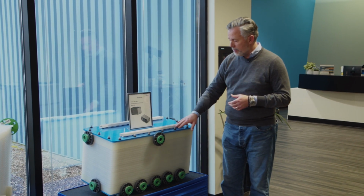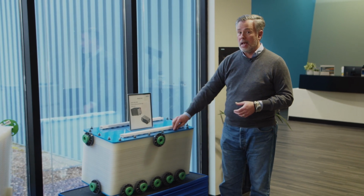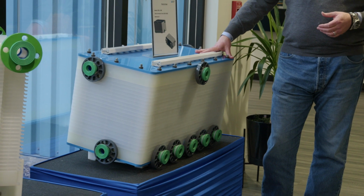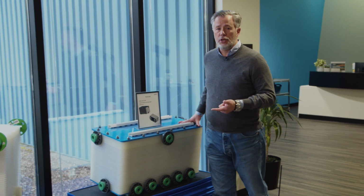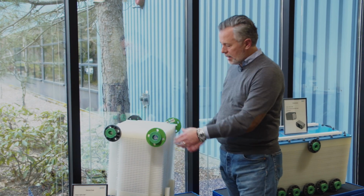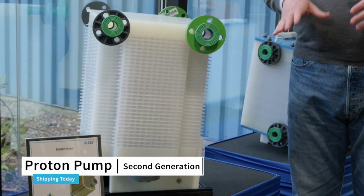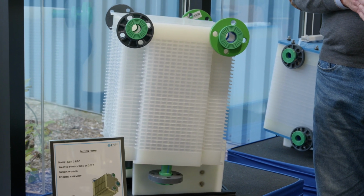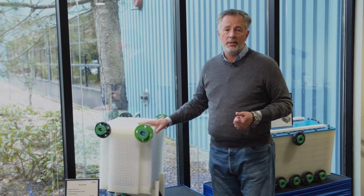Now this unit, as you'll see, is very manually built. It's got a lot of connections. Everything here was handcrafted with nuts and bolts. But the learning and the experience here showed that the proton pump worked. And from this design, we've graduated into a second generation design that you can see right here. A much cleaner design, many fewer connections, everything is welded, and it's a smaller footprint. That's a lower cost, higher reliability unit, which is what we ship in all of our products today. With that, let's take a walk out to the factory floor and we'll show you how we build these products.